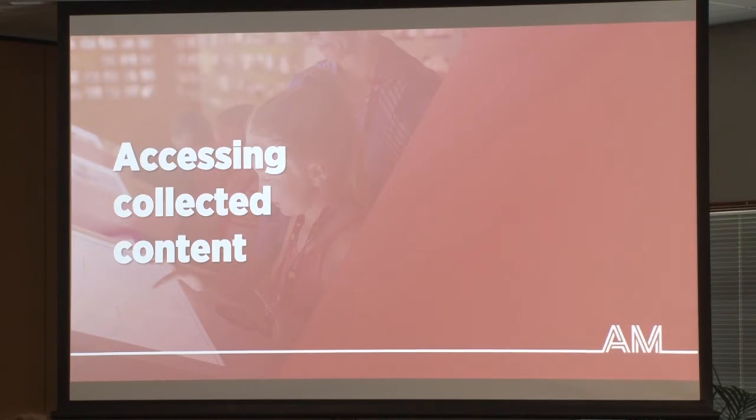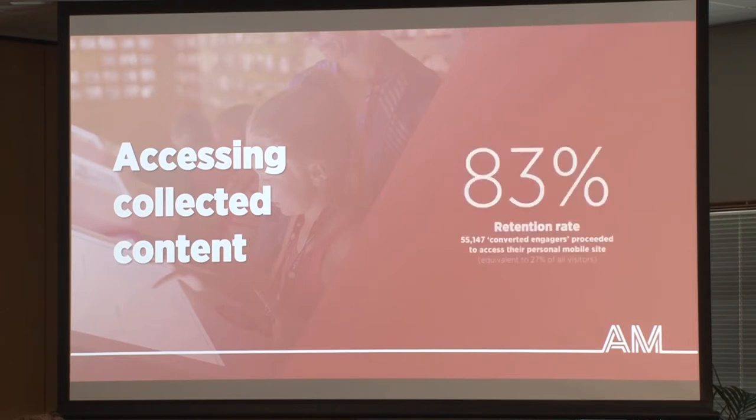Out of those 68% converted engagers, so those who had completed the registration after using a pass, an amazing 83% proceeded to access their personal mobile site through the supplied link. Now, that was the ultimate conversion goal that we had for the use of the pass, and it's an exceptionally high figure. So let that sink in, 83%.